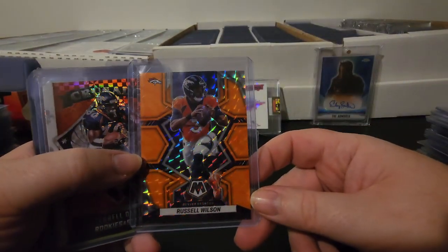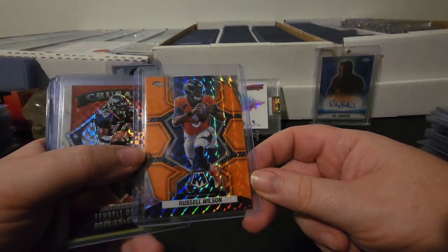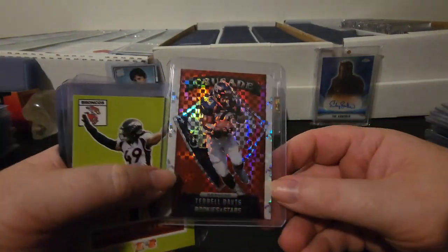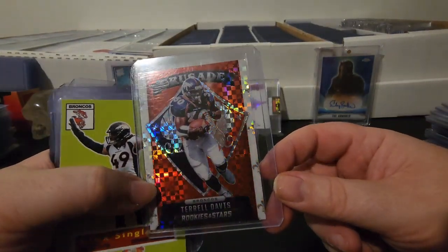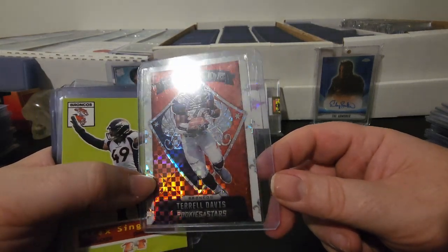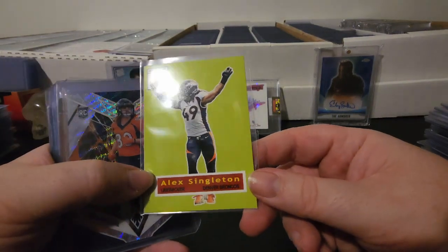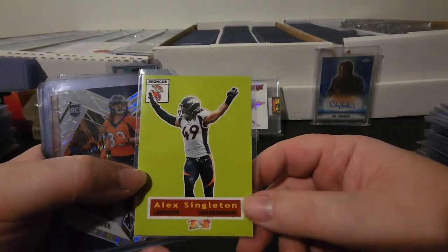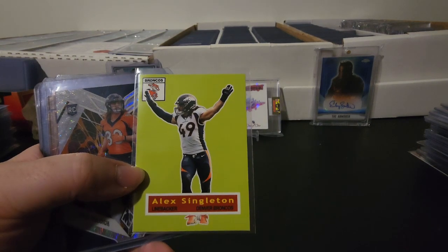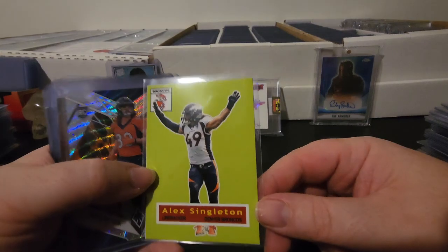Found this Russell Wilson, and this is that Orange Reactive, or that Orange parallel out of the hangers, I believe. Melvin Gordon, Rookies and Stars Crusade, and that's the checkerboard, or the red plaid. Found this here. This is an Alex Singleton. I actually got to interview him at the last card show, so definitely go check out that video.